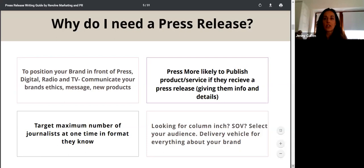Also how to actually attach it to the email, and also to make sure that, from a GDPR perspective, you don't put all of the journalists' names into the CC, which is the copy column. So you need to make sure that you're adhering to all of those rules. Looking for column inches and share of voice, which is SOV.